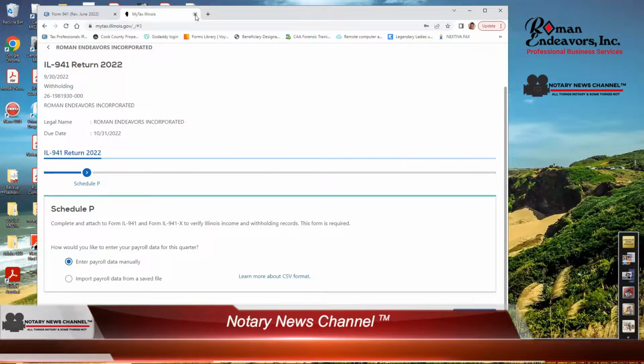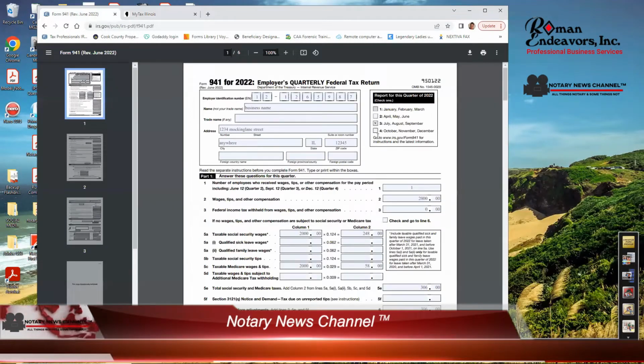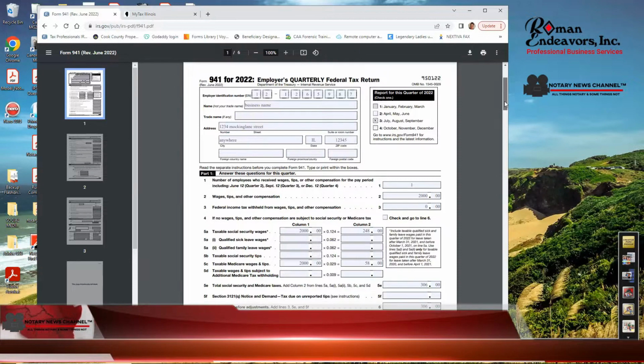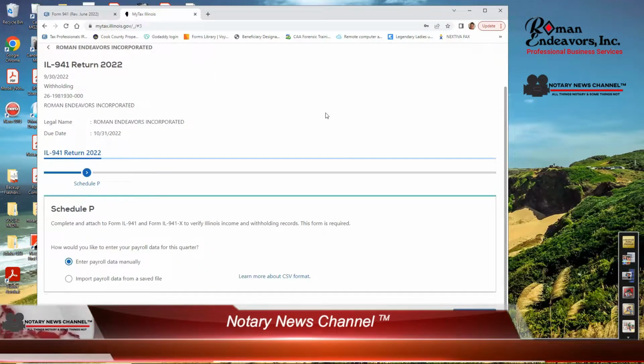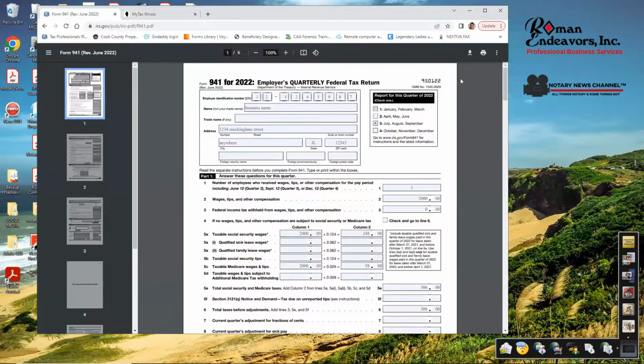Now, for other states, you may have to fill out a paper form like this. And again, you're going to be entering the same information. So once you've filled out your federal 941 report, then you pretty much have that information available to fill out your state report. So whether it's in Illinois on the mytax.illinois.gov website, or if your state requires you to fill it out on their website, it's likely going to be something like this or similar to the 941 for the federal reporting format.